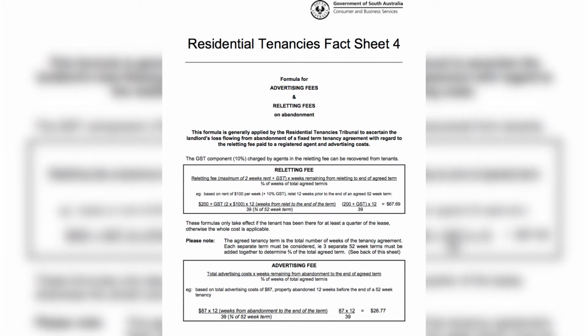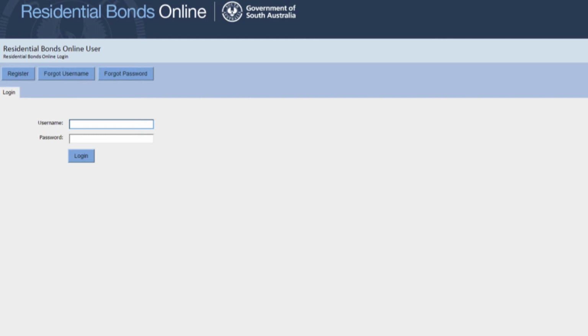If you have broken your lease, there may be lease break charges applicable, and we will charge these in line with the government recommendations. We will contact you to discuss these amounts, and you will have the opportunity to either pay any outstanding amounts or authorise them as bond deductions. Once this process is complete, we can lodge a bond refund with the government's online bond system.